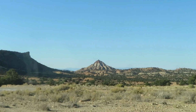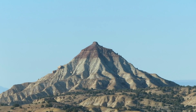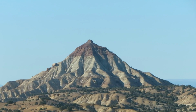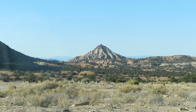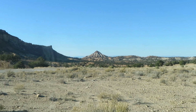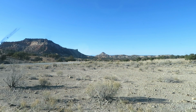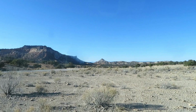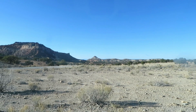So I drove about 10-15 miles west of where I last was, and I want to show you what I'm here for. This mountain here is what I want to climb tomorrow. It's called the Wickiup, which is another name for a wigwam or a type of Native American shelter, a Wickiup. And it's a very prominent mountain here in the San Rafael Swell.